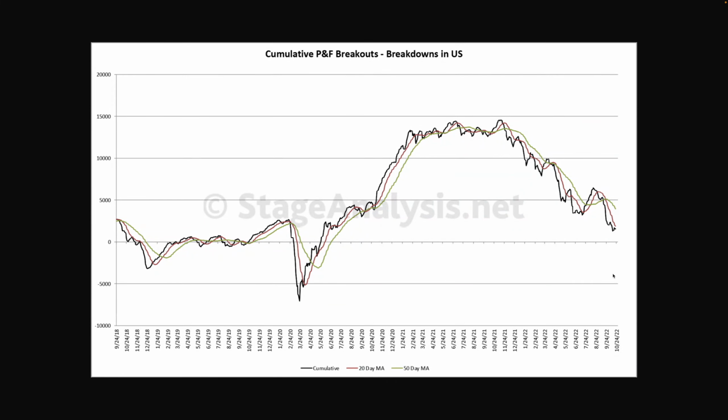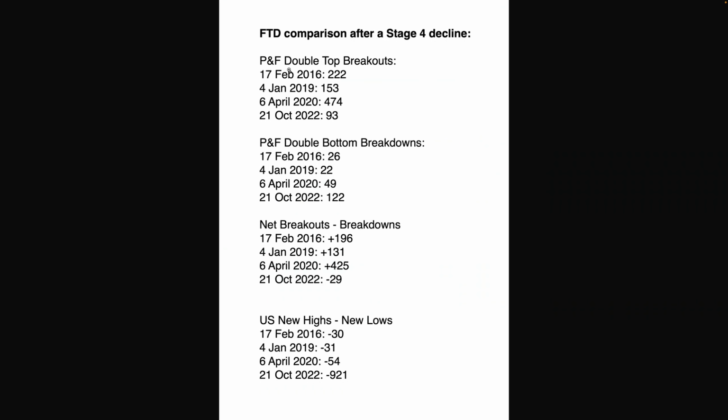So using that data, we go back to this, we've got the point and figure double top breakouts. From the follow-through date on the 17th of February 2016, there were 222 double top breakouts, for example, and double bottom breakdowns, there were 26. So a net of plus 196. On January the 4th follow-through day, there were 153 double top breakouts and 22 double bottom breakdowns. So on the 4th of January 2019, plus 131.